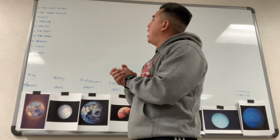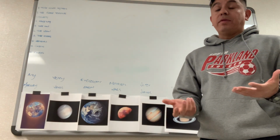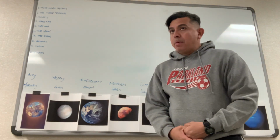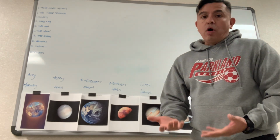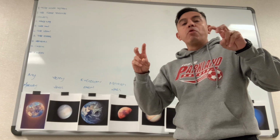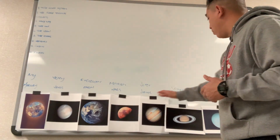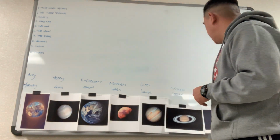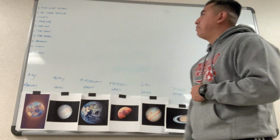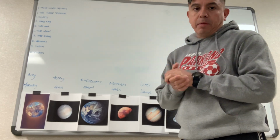Another interesting fact about the moon is there are actually several moons to different planets, but Earth's moon was the first moon to be discovered. So it's referred to as the moon. Like I said, even though there's more. Mars has moons. Other planets have moons. But that's one of the reasons why it's named the moon.